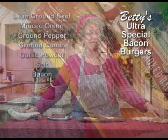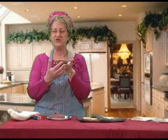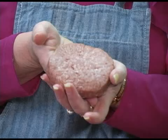Now when you shape your patties, you want to make sure your patties are about 3/4 of an inch thick so that you can get a nice even doneness. Wrap the bacon around and secure with toothpicks, and then you're going to grill.